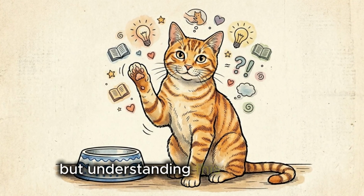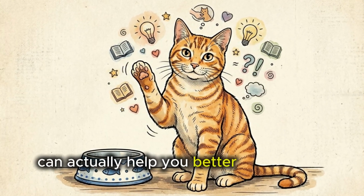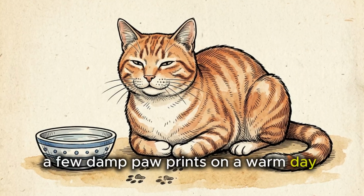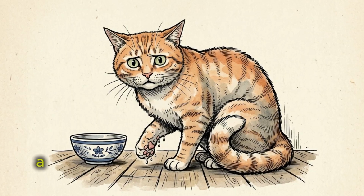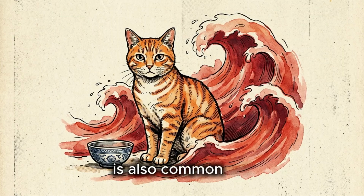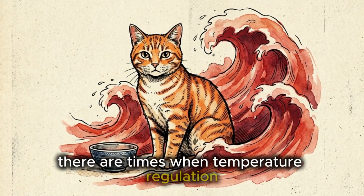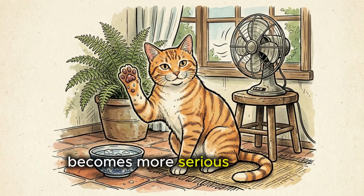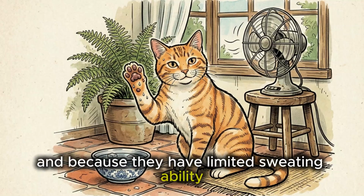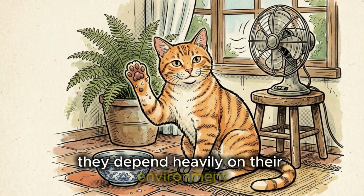Most cat owners rarely think about sweating. But understanding this small detail can actually help you better understand your pet. A few damp paw prints on a warm day are usually normal. A nervous cat sweating during a stressful experience is also common. But there are times when temperature regulation becomes more serious. Cats can overheat. And because they have limited sweating ability, they depend heavily on their environment.